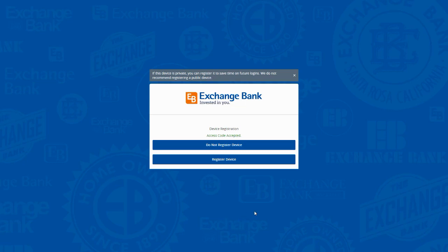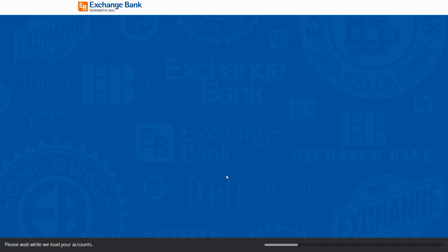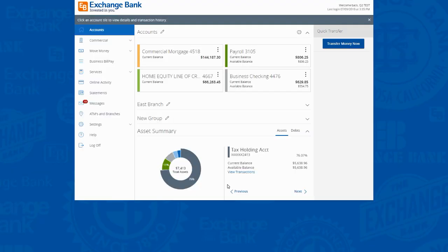If it is a shared computer, and many of you may have a common computer at the office that multiple people are logging into, we ask that you do not register that device. It just adds an extra layer of security and ensures that even if you wander away from the computer, everybody's going to need to validate that it is indeed them logging into that computer with their own unique login. So I'm going to go ahead and register this device, and that's just going to store this device in the list with my login for the next time I log in.